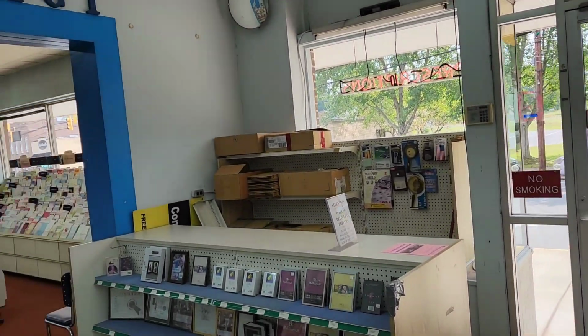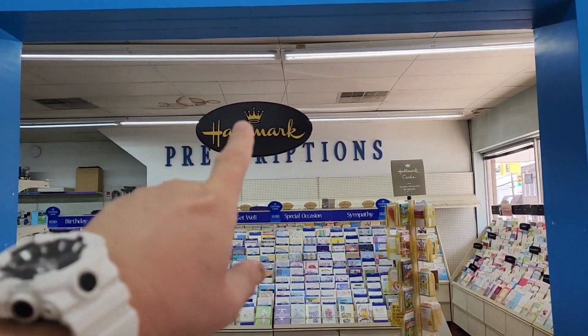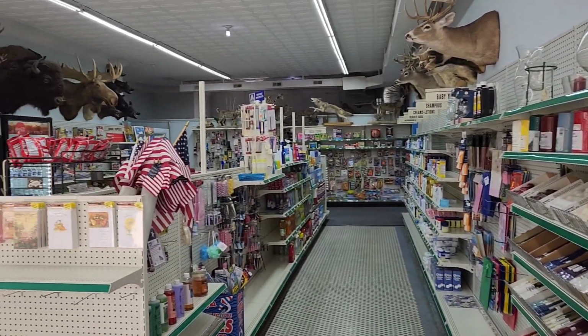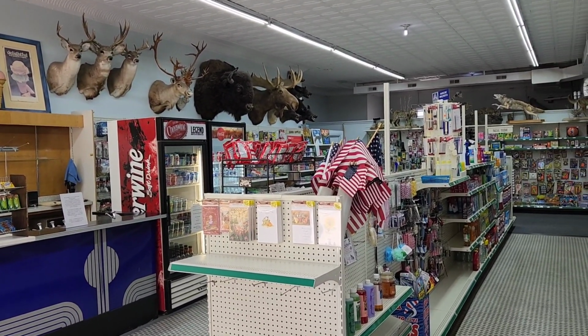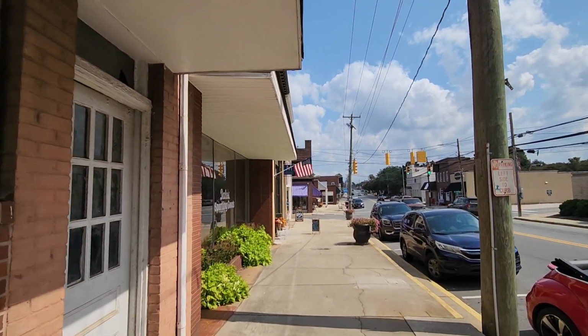And then over here, you get the old pharmacy sign and prescription sign. And there's an old Hallmark advertisement there. But yeah, this is great. I just love taking you guys back in time with these old drugstores right here. It's like a little museum. And we're gonna head down this way and see some more China Grove.